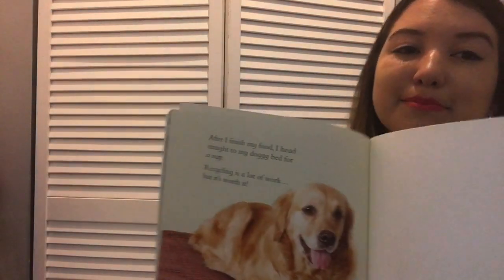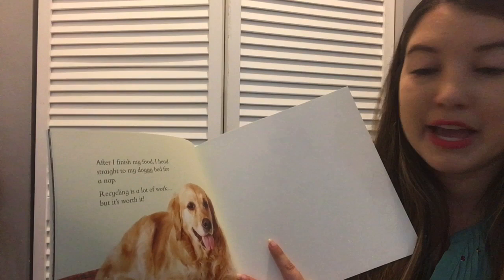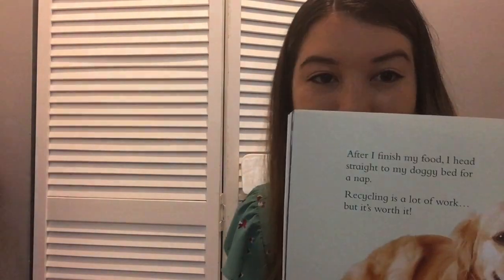After I finish my food, I head straight to my doggy bed for a nap. Recycling is a lot of work, but it's worth it. The end.